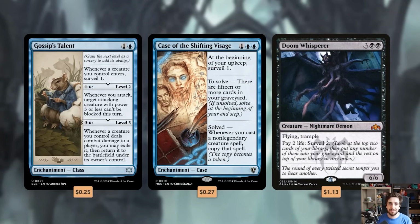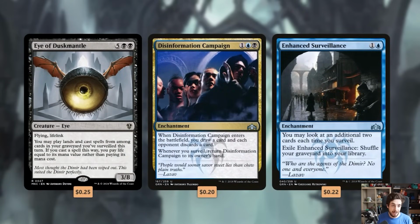But the best of the best surveil card is obviously Doom Whisperer, just constantly surveilling 2 whenever we feel like, as long as we pay life for it. And it's also a good reanimator target for Mirko. There's also some really sweet payoffs for surveilling too. Eye of Duskmantle allows us to cast spells from the things that we surveil, and we don't even have to pay mana, we just have to lose life for it. It also has lifelink, so it gets back some of the life we're losing.